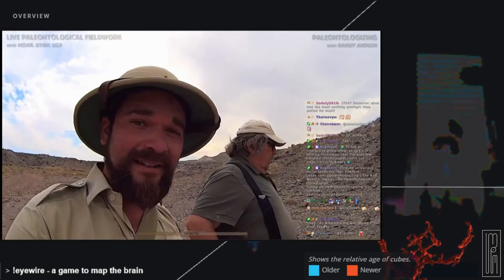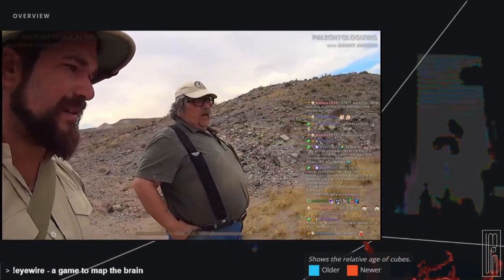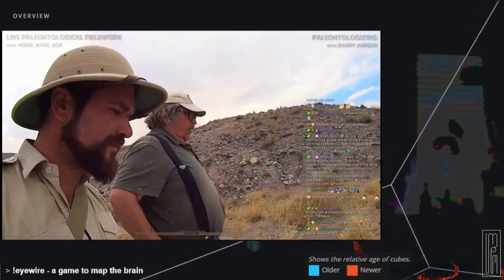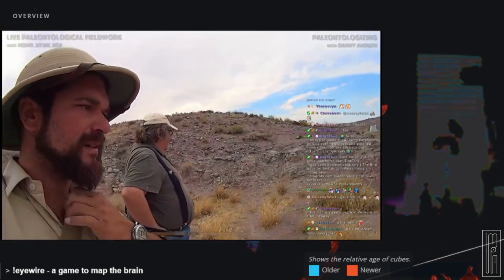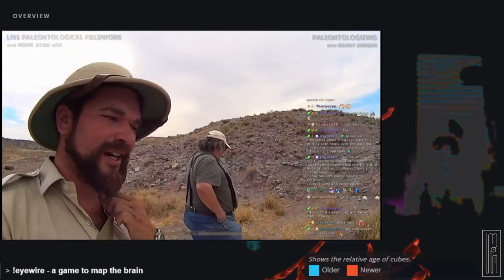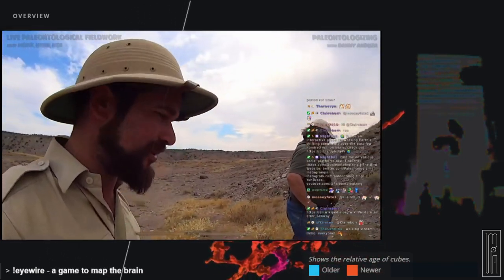So what caused that turnover event, that change in the fauna? We don't have a record of a big asteroid impact. We don't have a record of major volcanic activity. We don't know. So it's weird that the cast of dinosaur characters in North America just changes about halfway through the age of dinosaurs.